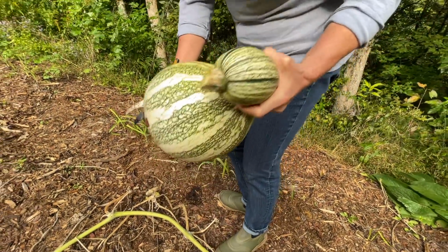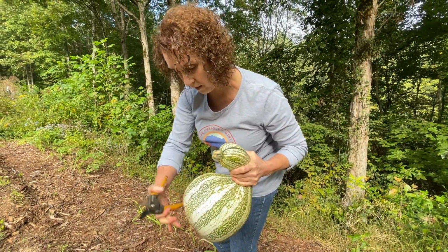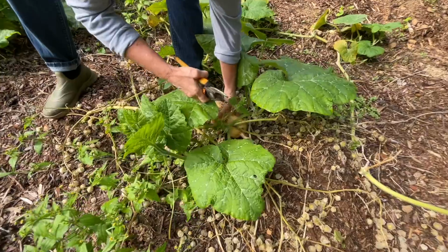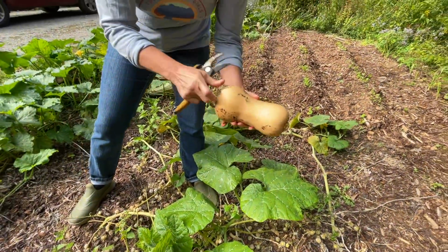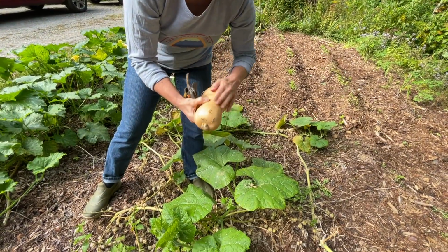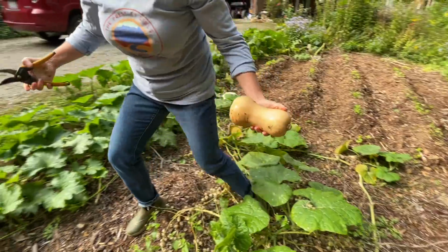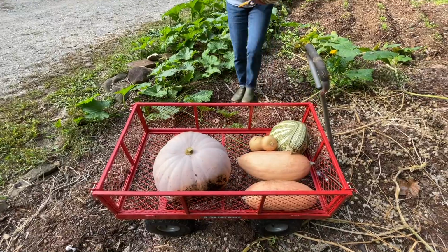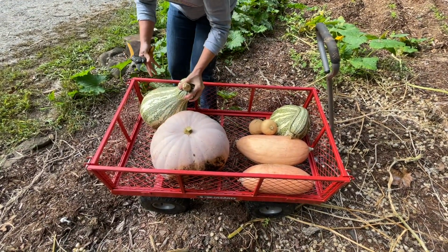This is one of the smaller cushaws that I grew. I think I'm going to share it with Granny because she doesn't need as much as what I do with the bigger ones. There's a little butternut squash still hanging out and hiding. Another cushaw.